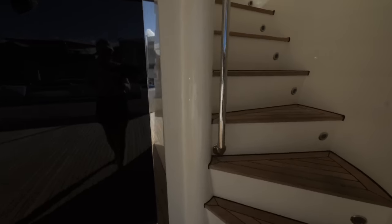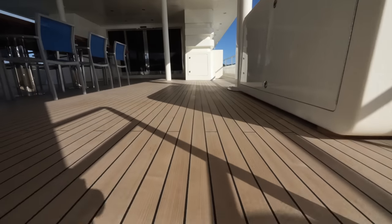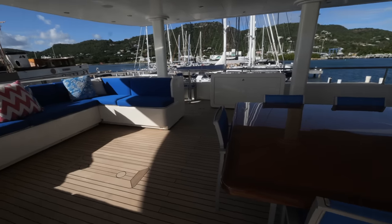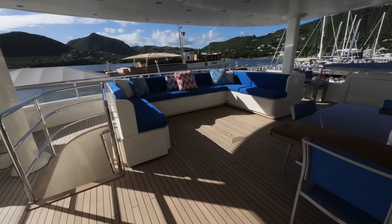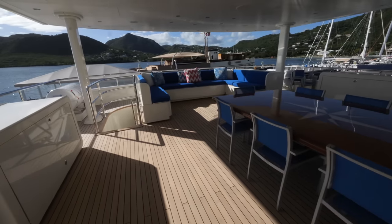Keeping to starboard, we ascend 12 steps and emerge onto the vast bridge deck, passing a storage space for the vessel's life rafts. The large table can comfortably seat up to 10 people, with a sofa lounging area aft. What a fantastic spot to have your meal before retreating to the lounging area to enjoy some drinks as the sun sets behind you.